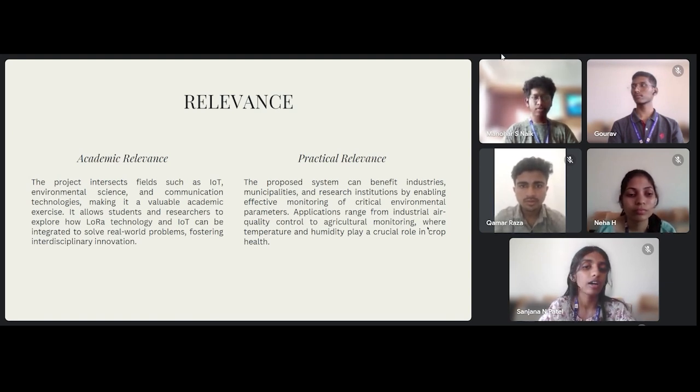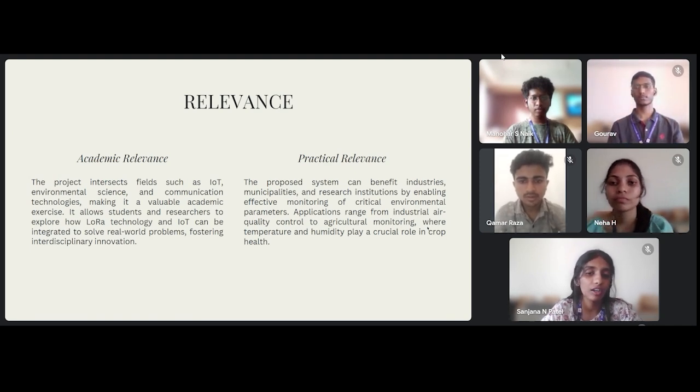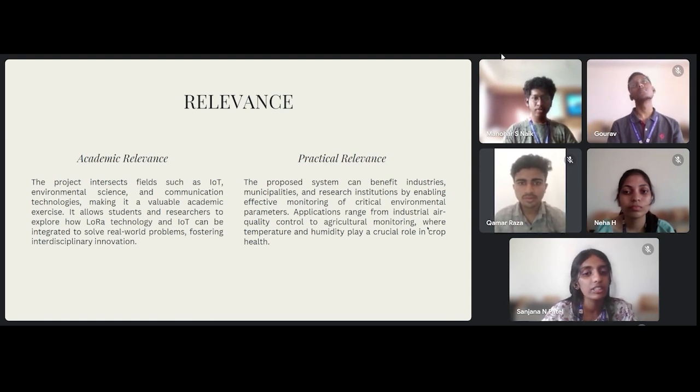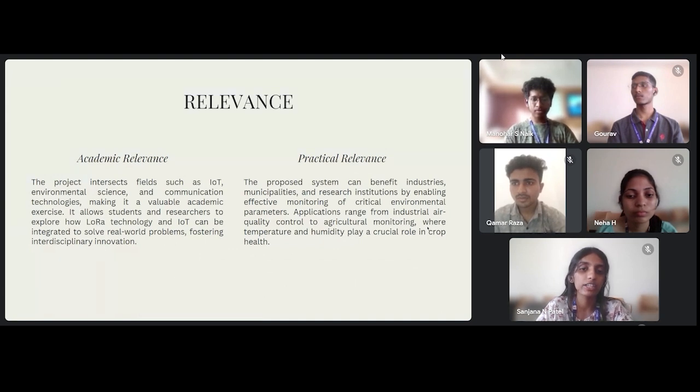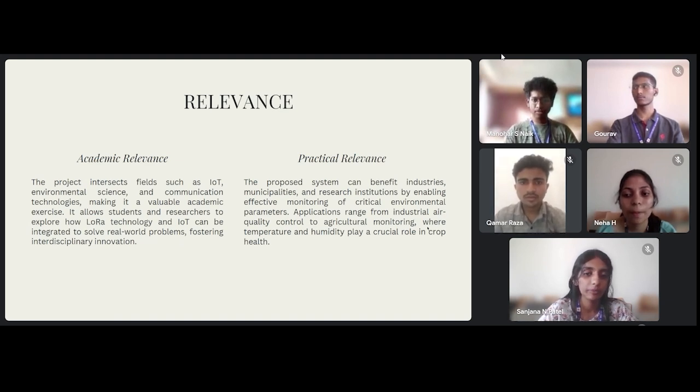Next is, what is the practical relevance of this? In practicality, the environmental monitoring system is a growing necessity for industries, governments, and researchers. The proposed system can benefit a wide range of applications. Basically, the main ones are industry air quality control, agriculture, and urban areas. In industrial air quality control, they monitor the pollutants in manufacturing facilities to comply with the regulations. It helps in the agriculture field by tracking the temperature and humidity to maintain optimal conditions for crop health. In urban areas, they assist cities in managing air quality to make sure that living conditions are healthier, and they help by providing real-time, accurate and reliable data. The system also ensures informed decision making across these critical sectors.